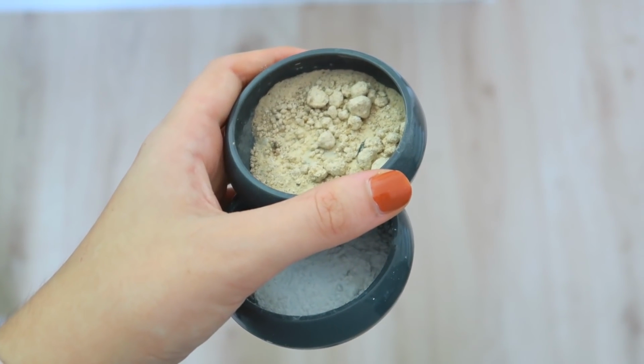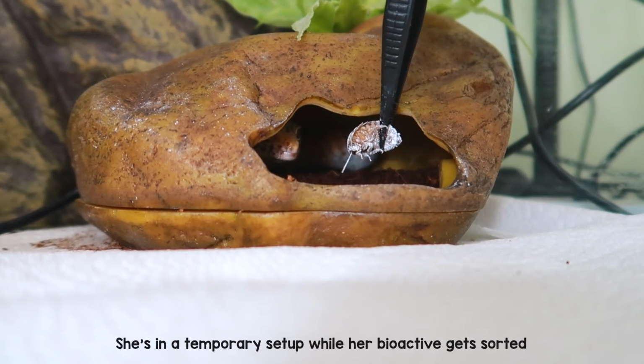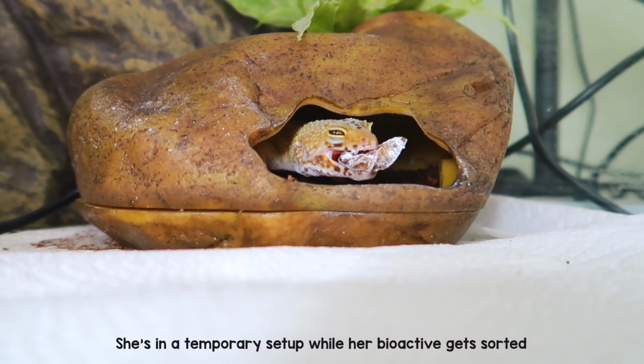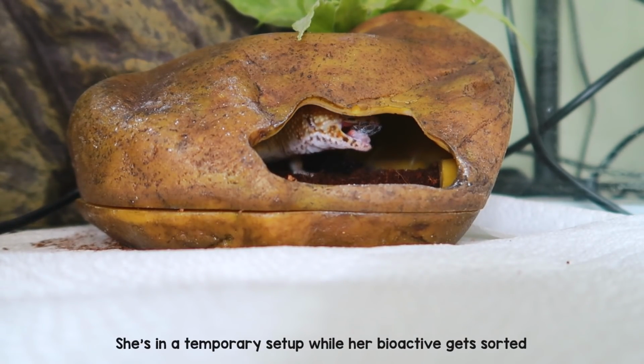I follow the same schedule with that. So today she's getting calcium, but she does also have a vitamin supplement depending on what day it is. It's not very nice, but I do have to shake them to coat them in the supplements, and I just do this in these food bowls, and then I'll use my feeding tongs to put them in the enclosure and start to feed her, and then she just does her thing and she eats them.